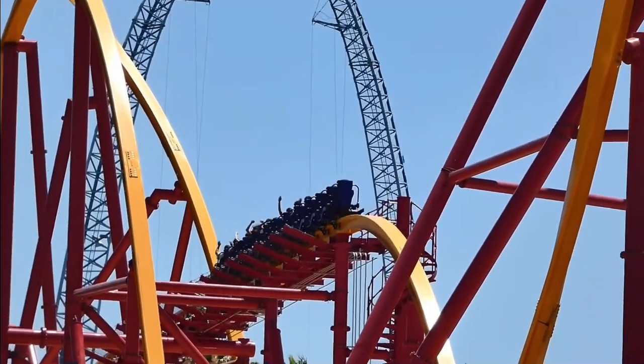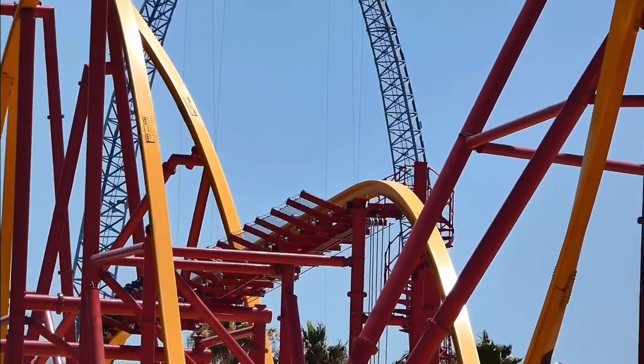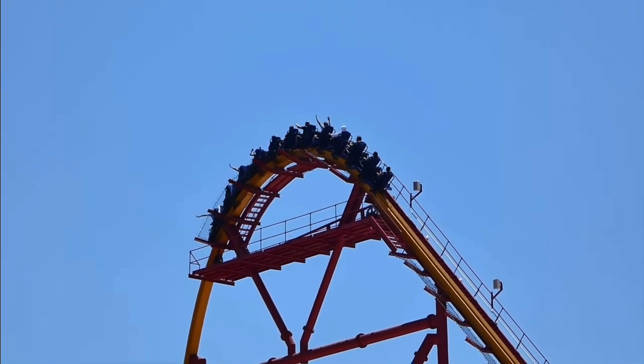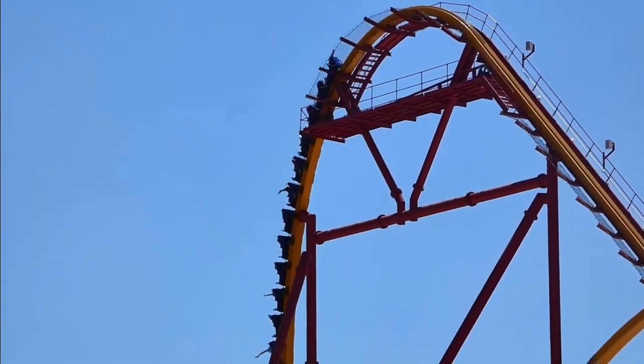Cedar Point is obviously in trying times right now, as I've already talked about, so if this keeps up for a little bit longer, Magic Mountain could be better than Cedar Point, especially if they remove Top Thrill Dragster.